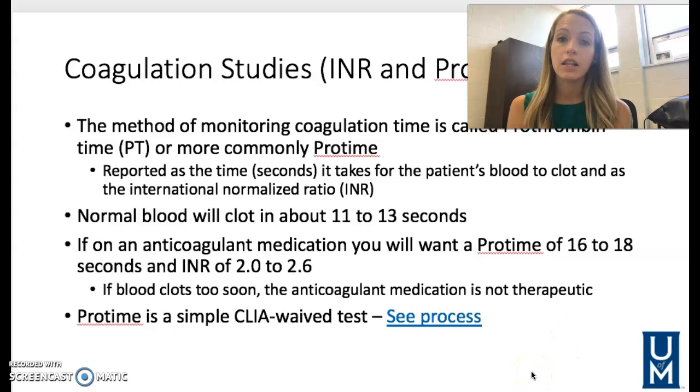Normal blood will clot in 11 to 13 seconds. If you're on an anticoagulation medicine, you'll want a ProTime of 16 to 18 seconds with an INR of 2.0 to 2.6. If the blood clots too soon, then it means the anticoagulation medication is not therapeutic. It's not doing the job that you need it to do. ProTime is a simple CLIA-waived test, and there is a video listed here. You'll need a small sample of blood that is processed in a piece of equipment, and it gives you that ProTime reading.